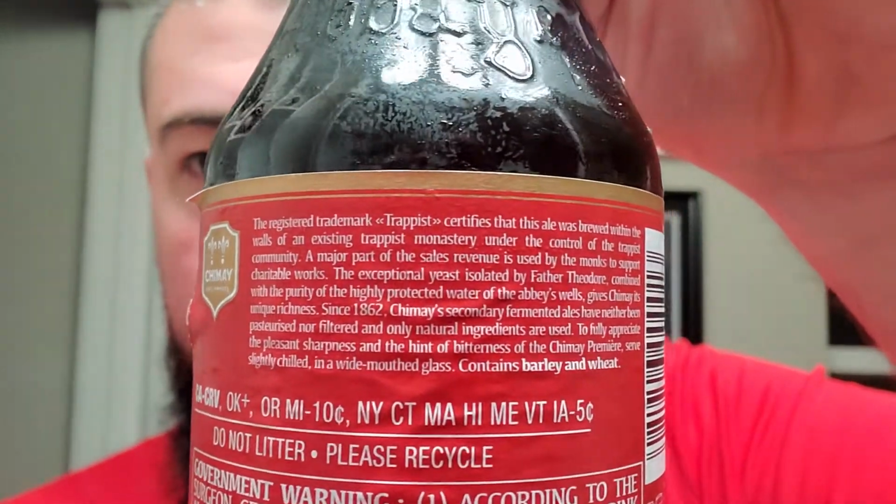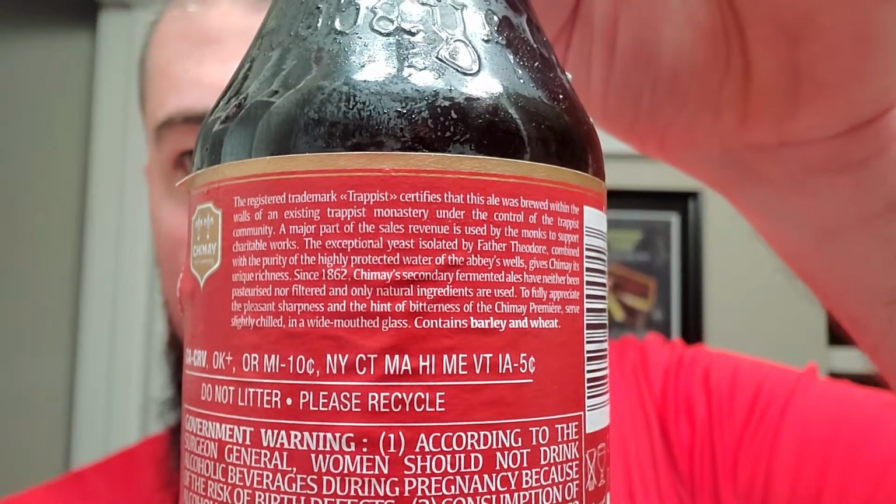They got a nice write up on the back there if you're unfamiliar. It's a quick little dive into what Trappist is. Basically, Trappist monks make the ales. Maybe I could just rattle some of this off. The registered trademark Trappist certifies that this ale was brewed within the walls of an existing Trappist monastery under the control of the Trappist community. A major part of the sales and revenue used by the monks goes to support charitable works, and so on and so forth. So, Belgian beer made by Trappist monks.